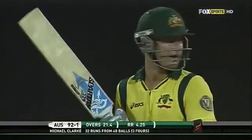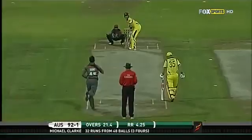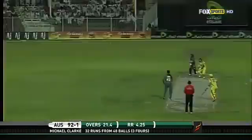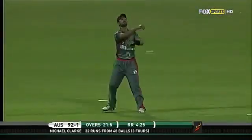Yeah, it was a shame really that McGill and Warne played at the same time. It's a pity for Australia that one couldn't have followed the other. We didn't have more turning wickets to assist them.